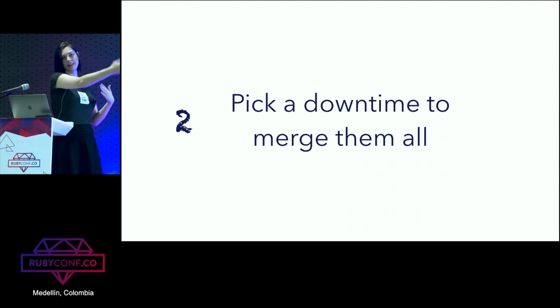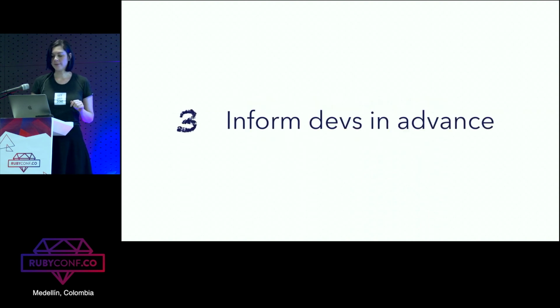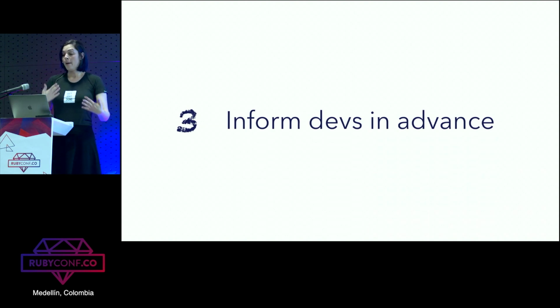So we chose the weekend after we were doing this, because weekends are normally a time when there's not a lot going on. Step 3 would be let's inform all the developers before they murder all of us, because they will have a million conflicts on Monday when they come back to work. So that way we told them to close and merge their pull requests before the weekend.